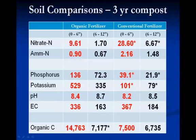But notice what's going on with phosphorus. We're using poultry manure, that's what the initial compost is being formed from. We're getting extremely high phosphorus levels, that 136 versus 39, where we're applying conventional fertilizer into the system. And then in our deeper depths, even where we're getting 6 to 12 inches in the bed, we're even elevating that level. Look what's happening to our potassium.